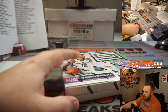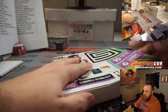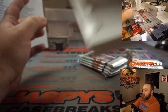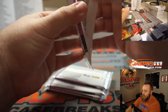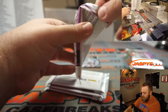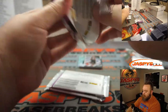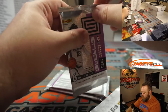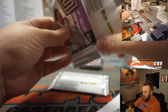Status, team all. These cards look great. Look at the play.